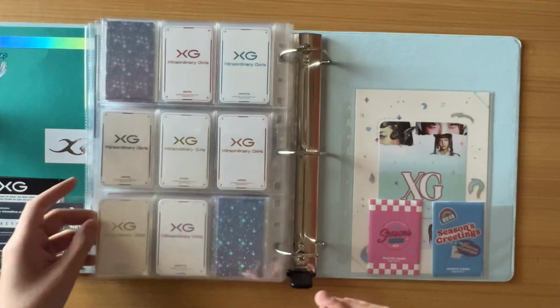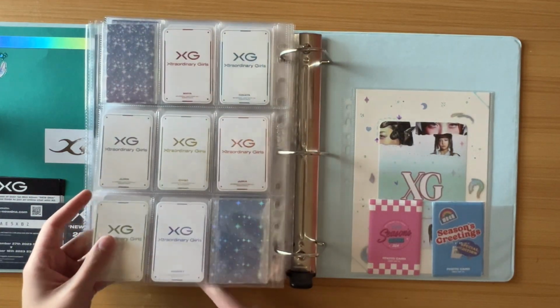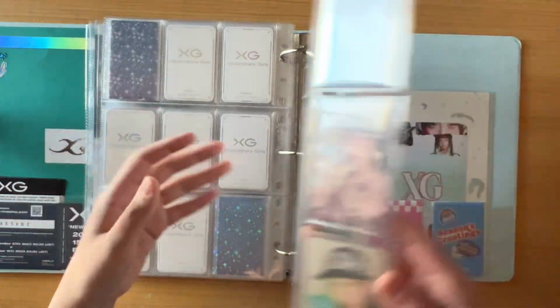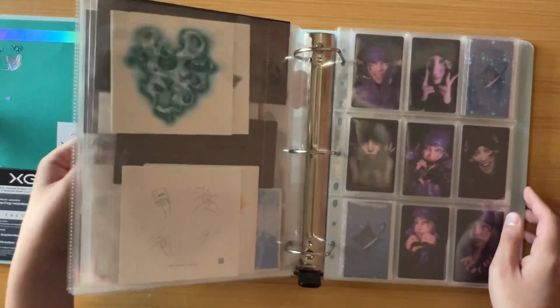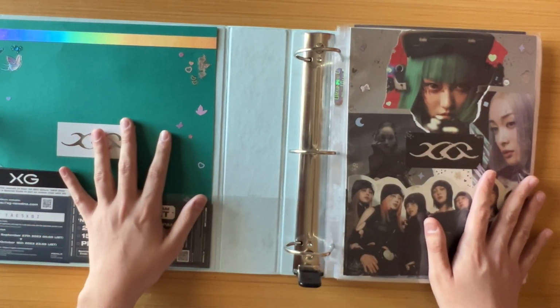And then for these, they have like the member colors, and I don't know if you can tell, but they're like hollow. So XG loves chrome and hollow stuff like this too. So I really like it. But anyway, yeah, my XG binder is, I'm glad they're one of my old groups I decided to collect OT7 of. Because they're really easy to collect if you buy everything.